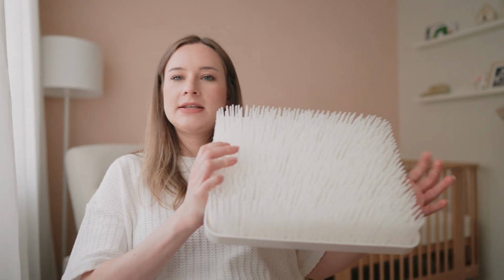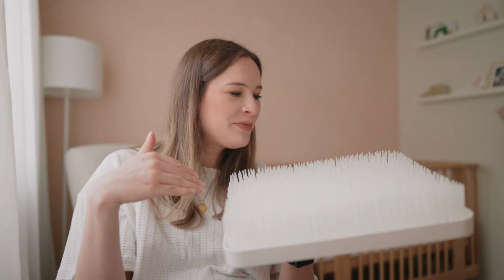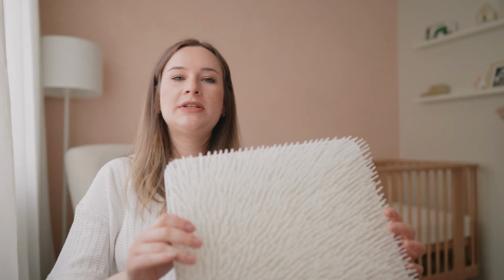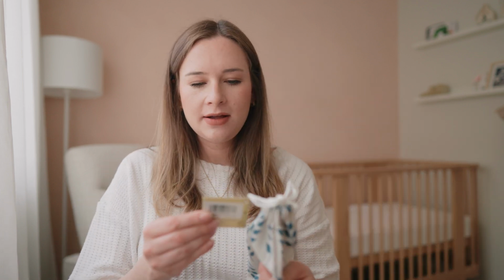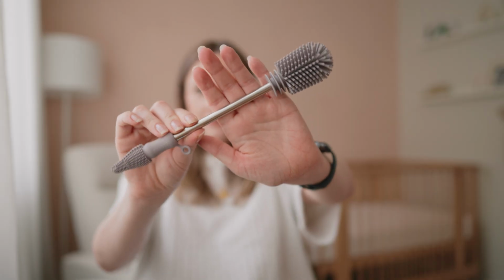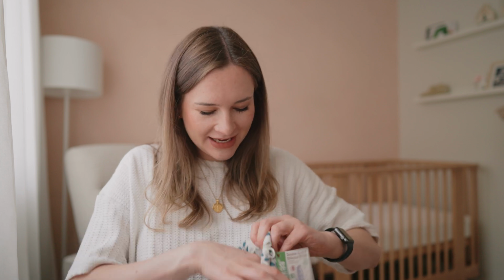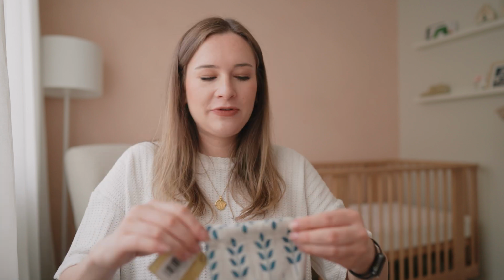Next thing is this grass drying rack. This has actually been brilliant. It's a good way to dry little things. So yeah, I just got this off Amazon. It's by the brand Boon. Yeah, I had different colors. I also got this Haakaa double-ended silicone brush. This is just from Amazon as well. It is just a cleaning brush for your bottles and your breast pump and all the things. As I said before, I think the Haakaa brand is just brilliant.